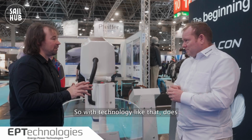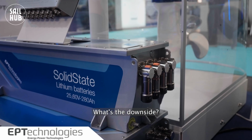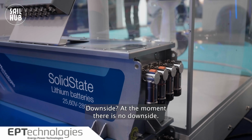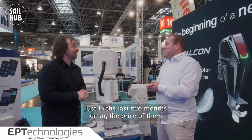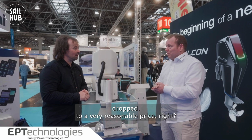So with technology like that, does that make these things harder to charge, or do they not last as long? What's the downside? The downside, at the moment, there is no downside, because just in the last 2 months the price of them dropped to a very reasonable price.